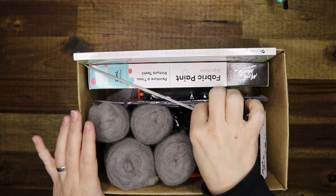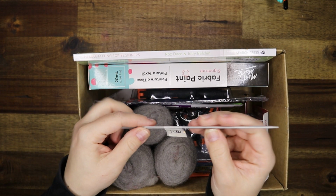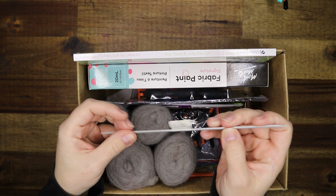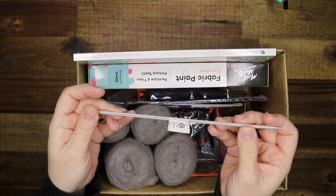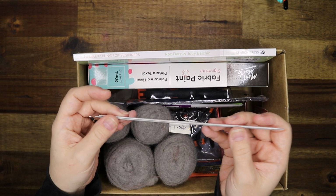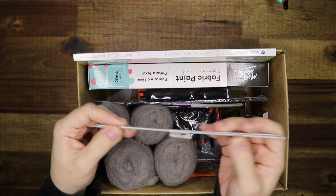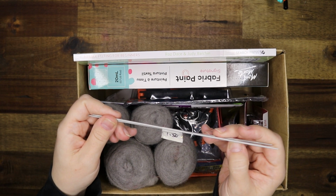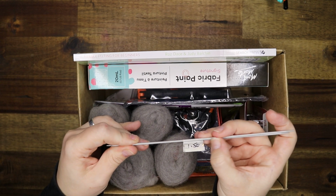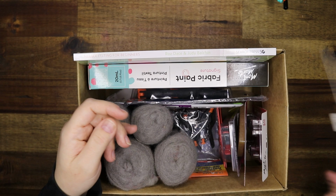First up, because I want to do some miniature knitting, I have these small knitting needles. I didn't have any knitting needles, so I thought I'd get a pair. Normally you would use three of these to knit socks. These came in a pair for $1.50. I think this is a size 12. So small enough to do some miniature knitting.